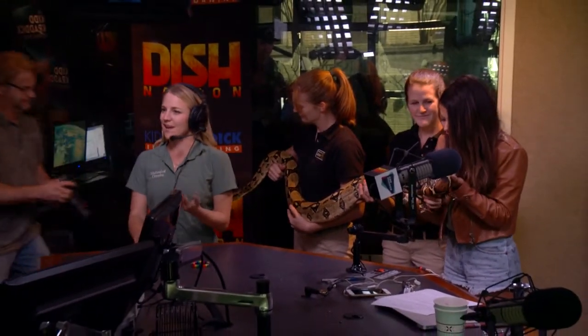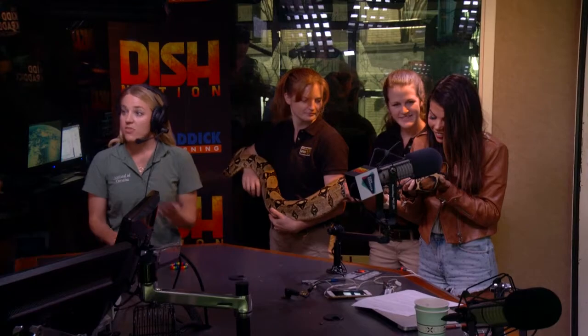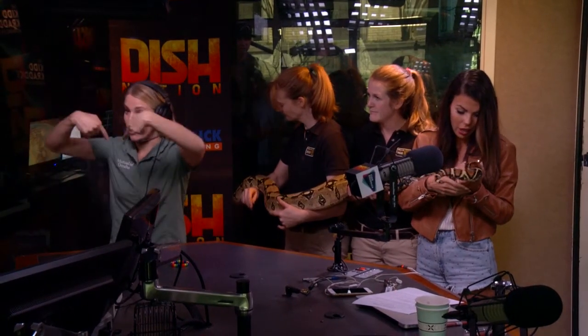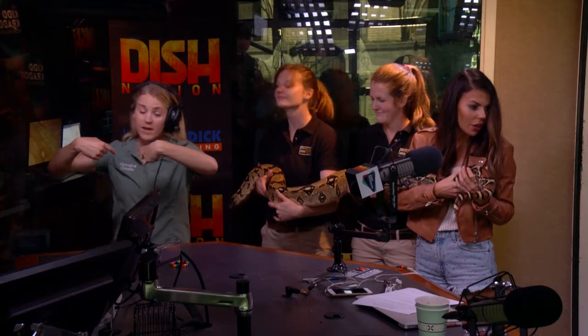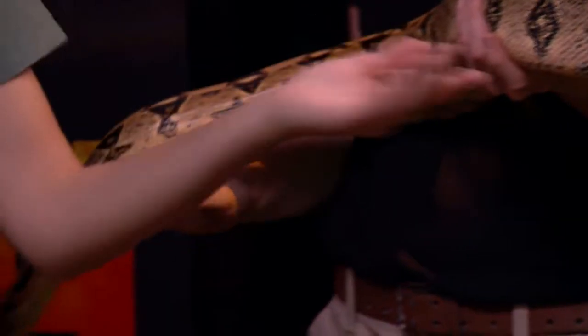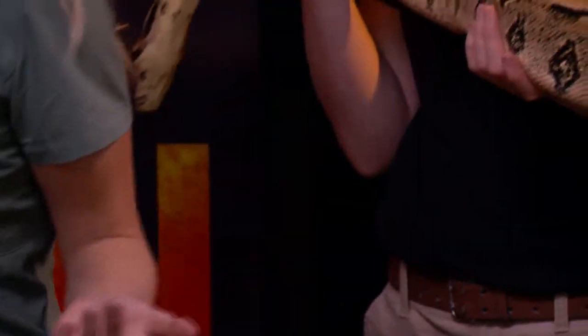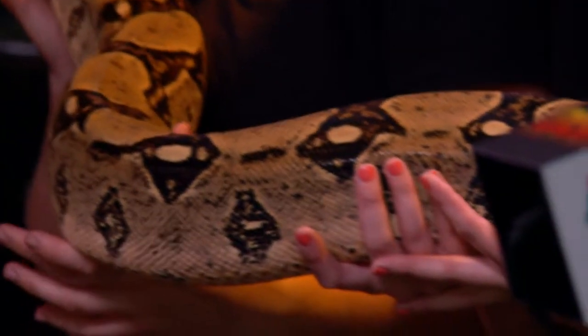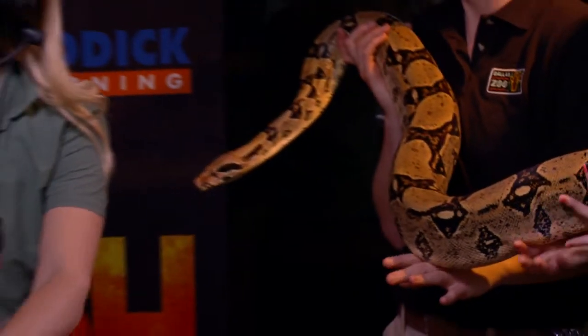You don't have to worry. It's not venomous. She doesn't have fangs. They have, though, 100 needle-sharp teeth that point backwards. So how they hunt is they'll sit down in the leaf litter, which is why they have this excellent camouflage. You wouldn't know it's there if it's surrounded by the pale, tan-colored leaves. The prey comes up. He waits patiently, and then as soon as it comes up, snaps it, grabs it with the teeth.